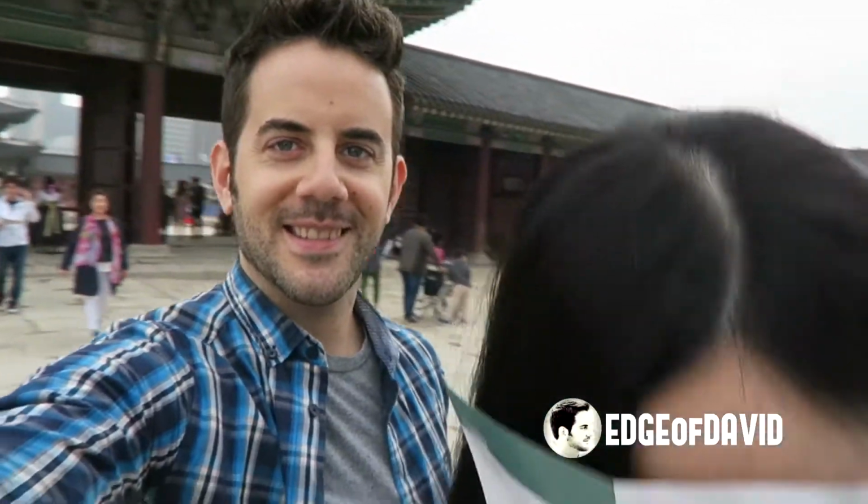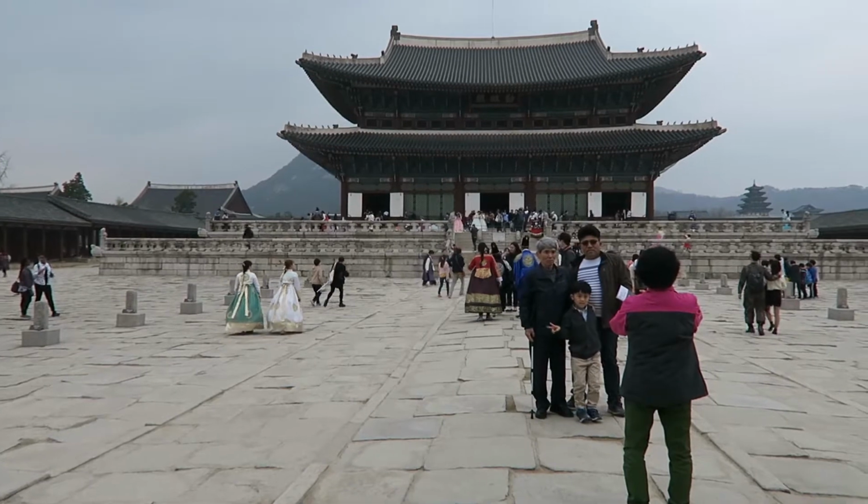What's the name of this place? Gyeongbokgung. Alright, well you heard her. We're in Gyeongbokgung. It's one of the old palaces in Korea. It was built in the 1300s. It was destroyed by the Japanese in the 1500s, and then it was rebuilt under an emperor in the 1800s. So we're just here checking it out.